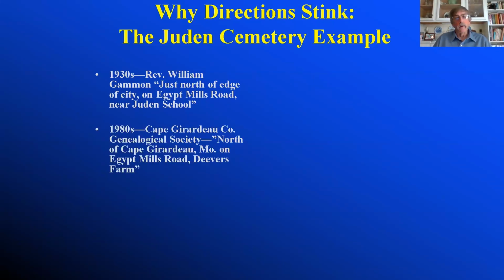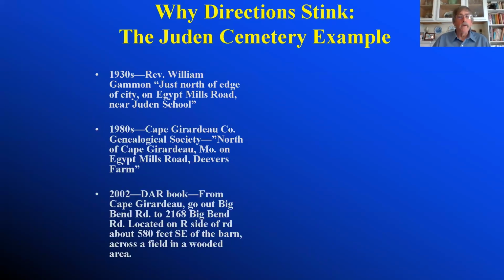In the 1980s, the local society said north of Cape Girardeau, Missouri on Egypt Mills Road, Devers Farm. Well, we're getting closer. The Devers Farm was adjacent to it. And unfortunately, the fence fell down and cattle roamed through it and knocked over a lot of the stones. But you have to know which Devers to find it. By 2002, the Daughters of the American Revolution created a statewide book of cemeteries, which is of variable quality for the different counties. Cape Girardeau's was pretty good. So it says from Cape Girardeau, go out Big Bend Road to 2168 Big Bend Road, located on right side of road about 580 feet southeast of the barn, across a field.